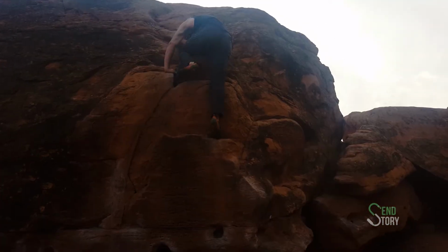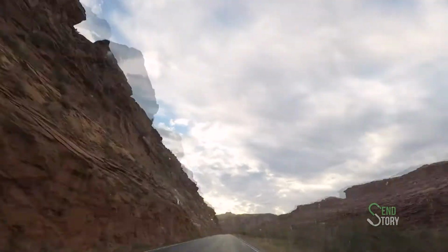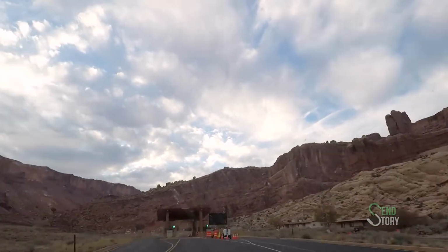And just like that, we were done at Big Bend. So we rushed towards the campsite in a hurry, hoping that we could squeeze in the last little bit of the day to visit Arches National Park, which we did.